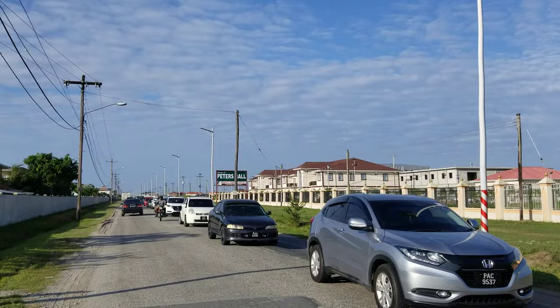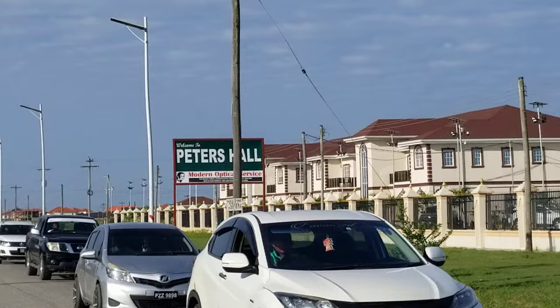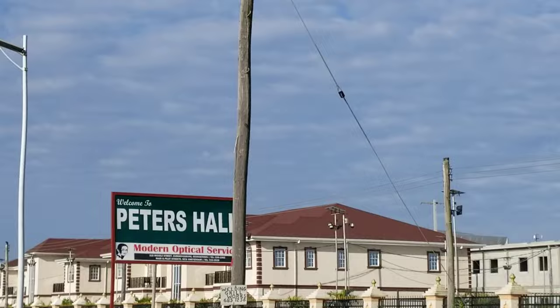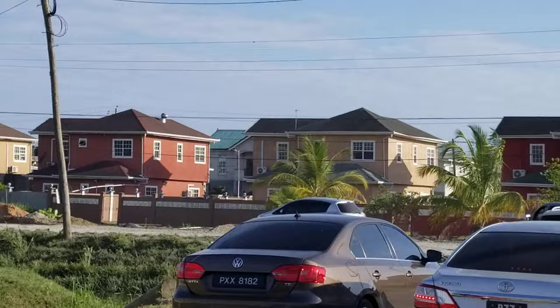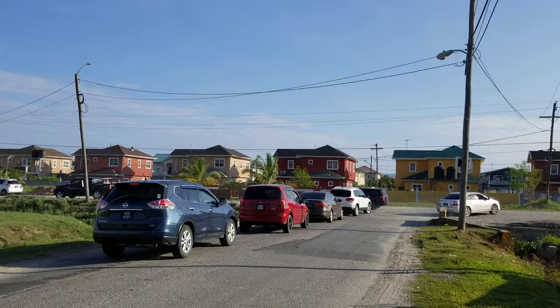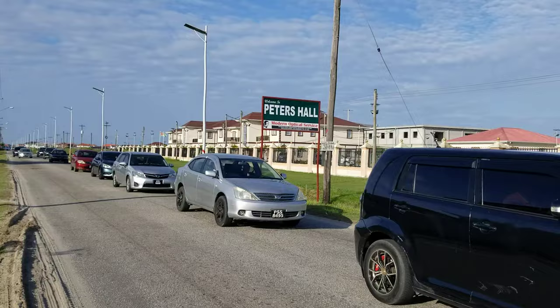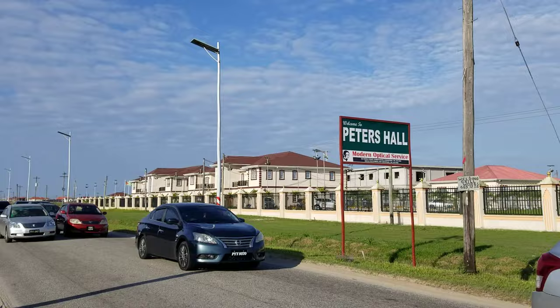The sign says Peters Hall, which means that that road comes out somewhere near the Demerara Harbour Bridge, and also tells us that this end is not Republic Park, because Republic Park is actually south of Peters Hall. But this is what's happening here. It seems as if traffic is being diverted from the East Bank Road. Right, sign says Peters Hall.